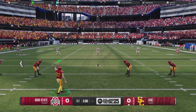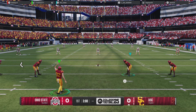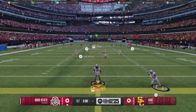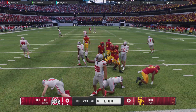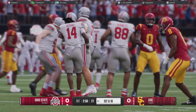And the Trojans will put toe to leather and will get started. He'll bring it out. It's Cephas. I know he thinks he can house every return, but sometimes you just have to take a knee as he stopped at the 14.